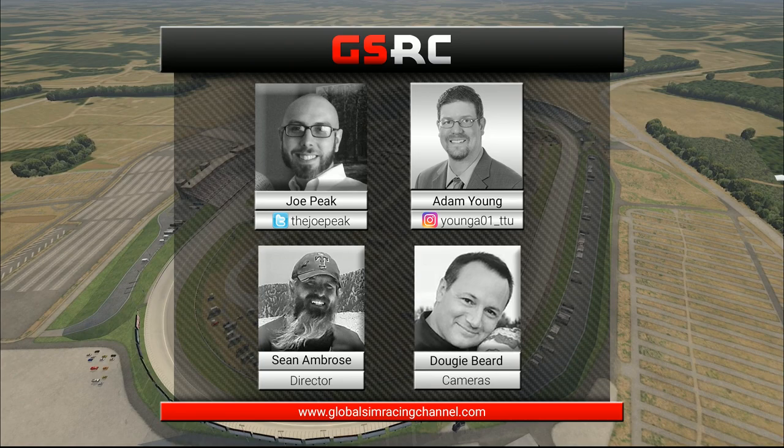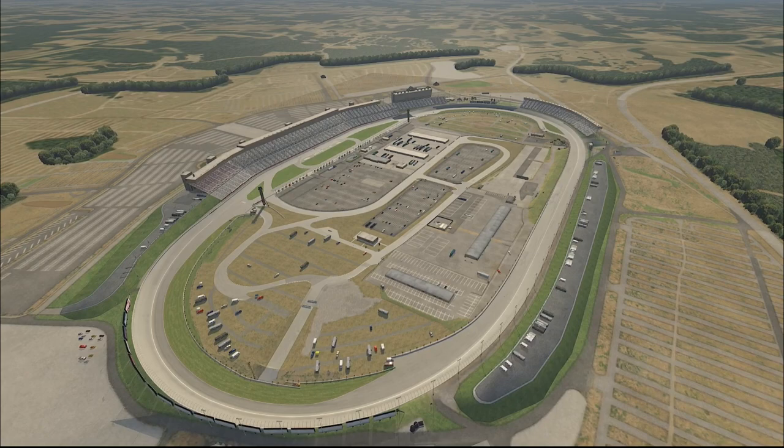Atlanta is a beast of a circuit with its high banking and tire-chewing pavement. Let's head down to the track guide and really get a feel for what it's like to drive around.